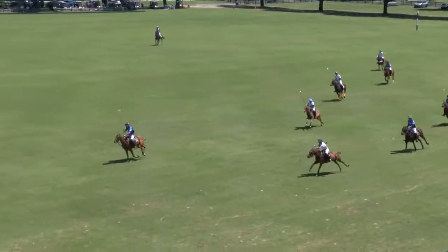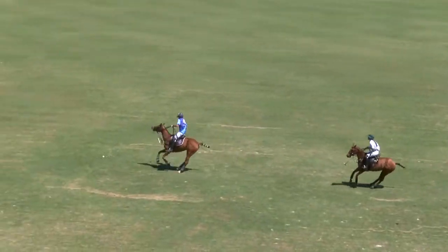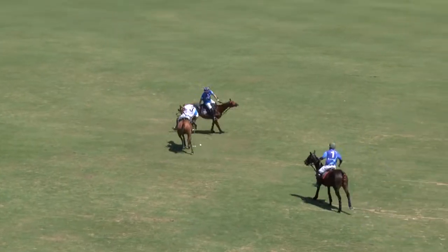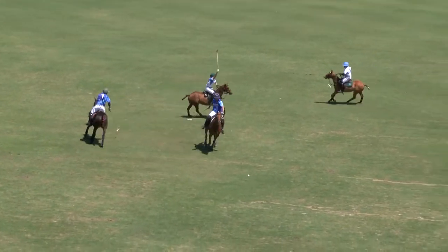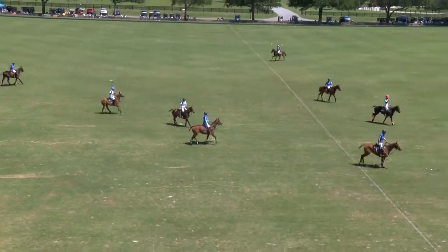Here we go. We're going to see some horsepower. Here comes John. Paige shuts down. And now it's going to be John Gobin picking up that ball. Trying to turn this one around. And now, oh, they both had a chance on that one. Going back and forth. Whistle sounds. So we'll bowl the ball back into play.